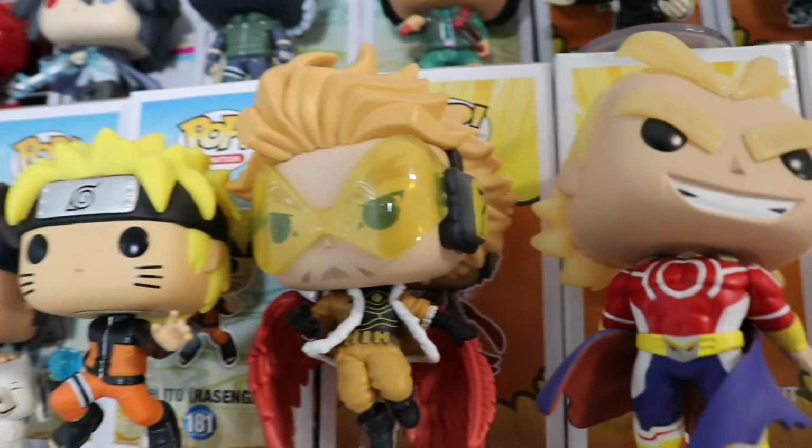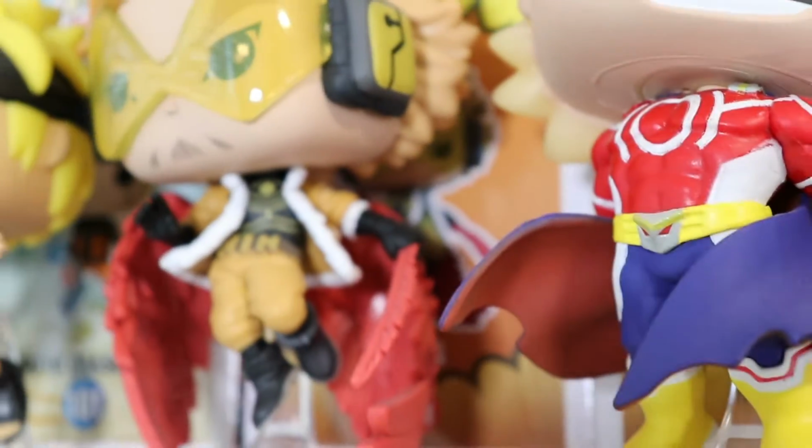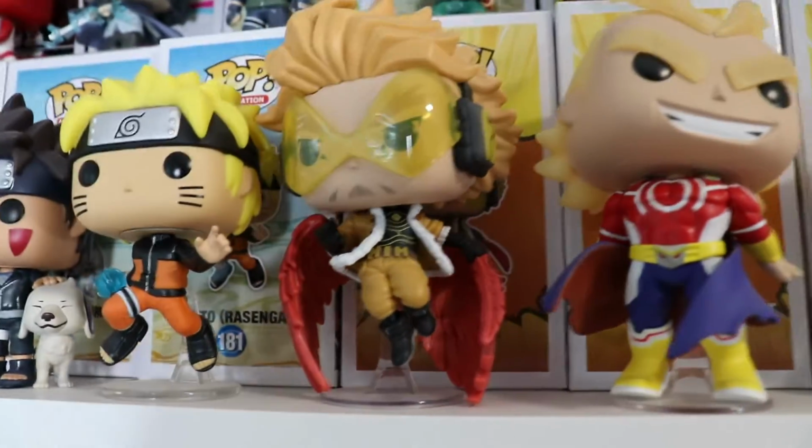Naruto. He's got his glasses on, his headphones on. Overall, a really cool Funko Pop right here. I also do like how he's holding a feather in his hand because that's what he uses as his weapon. Super cool Funko Pop right here.